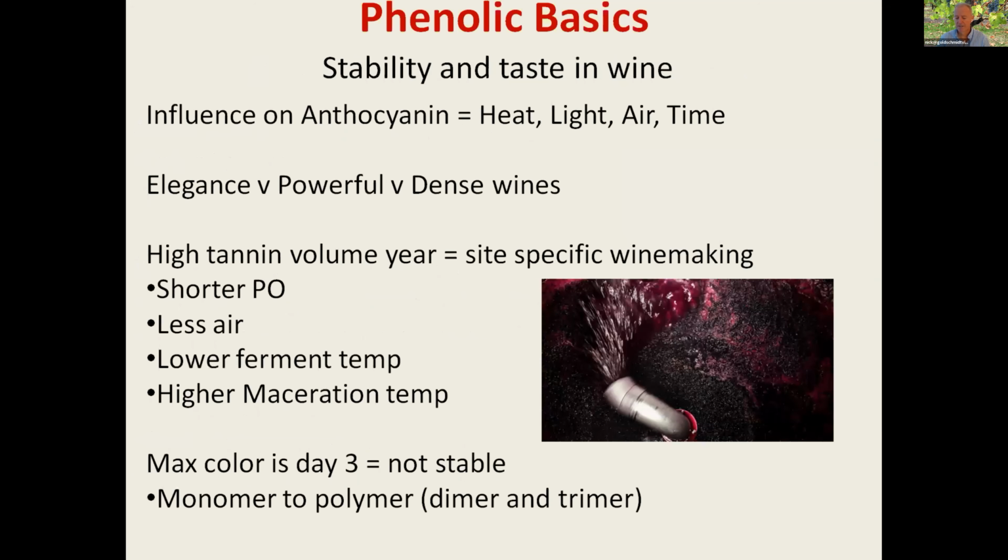In terms of wine, heat, light, air, and time are the things that make a big impact on maturity of tannins. So I look at changing my winemaking process in relation to the soil that I'm dealing with. I talk about tannins in terms of elegance, which are the softer, richer, rounder, juicier tannins that you get from later ripening vineyards. The powerful vineyards are somewhere in between, and the dense vineyards, which I picked earlier, tend to provide the structure and the finish to the wines. And so those are the 3 sorts of wines that I look for.